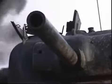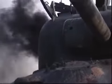Our armor was not even maybe half the thickness of the German tanks. Their guns, the rounds they fired, could just go right through like butter. The Germans had their own nickname for the Sherman. They called them Ronsons. The advert of the day for the Ronson lighter was one flick and it lights.